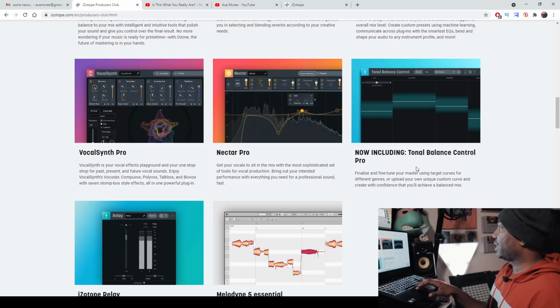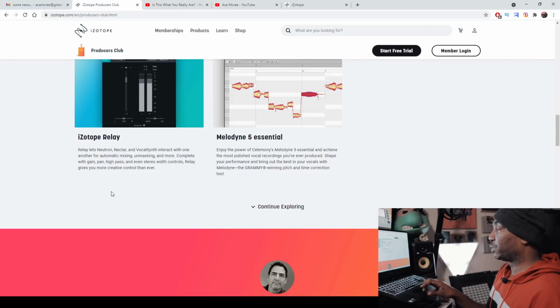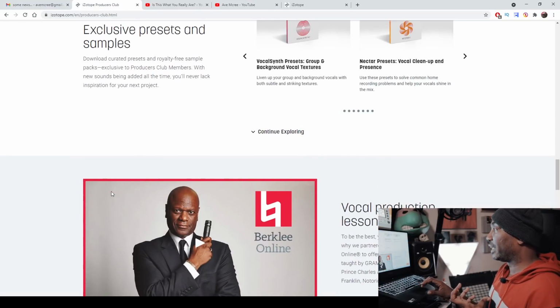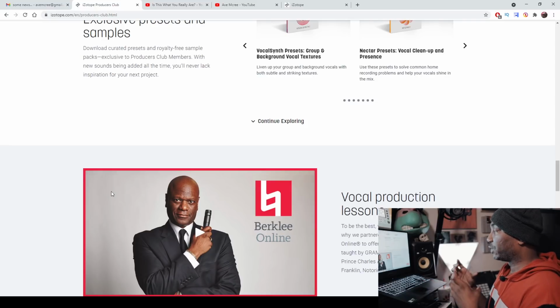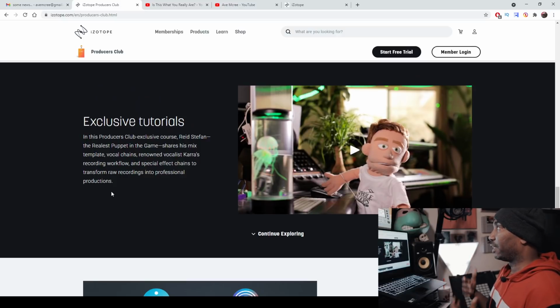And probably the heavyweight that nobody really cares about, which would be Tonal Balance Control. And that's one of the things that I will focus on extremely hard. And RX. Melodyne's in the building with this too as well. But yeah, there are a lot of things that you can take from these different services and use to your ability. And here goes Reese right here. They're showing off his channel right now, but he gives you exclusive tutorials. And I'm gonna tell you right now, extremely good, talented engineer, and obviously a talented YouTube personality. And I co-sign his content.